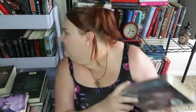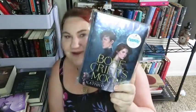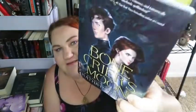Am I correct? Not looking. Is it Bone Crier's Moon? Yeah, I'm right! Three for three! Hell yeah! I love this cover of it. It's so shiny. Look how shiny that is. And look at the edges. They're all gold. Golden edges.